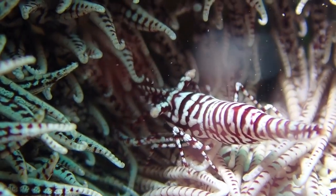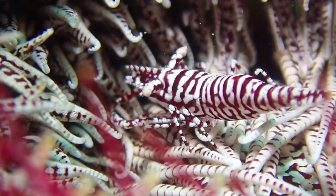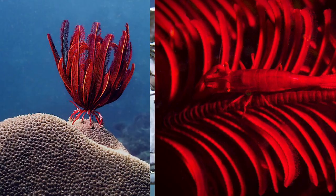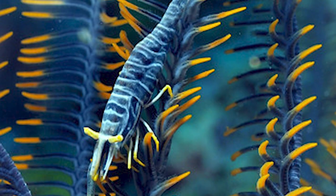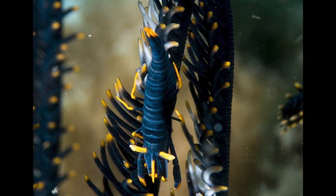What fascinates me is that there are unlimited color varieties when it comes to crinoids. They come in blacks and white striped and reds and yellows and everything in between. And for each and every variety, there's a crinoid shrimp that has morphed its color to match and spend its life hiding on its host.